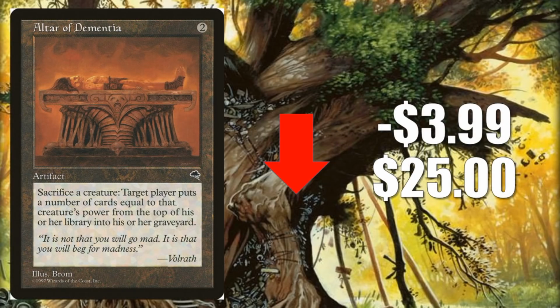First, we have a card going down, though, and that's Altar of Dementia. This goes down $3.99 to $25, the one from Tempest. This is actually seeing play in the Hogak Bridgevine deck, but because it was just reprinted in Modern Horizons, making it modern legal, by the way, this copy is going down a little bit after some aggressive spikes.